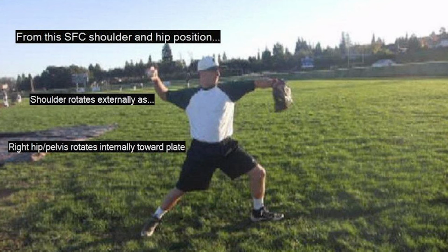And I'll tell you, that's the simplicity. I always say pitching is you're standing sideways, you step out, you turn, and you throw. It's as simple as that.